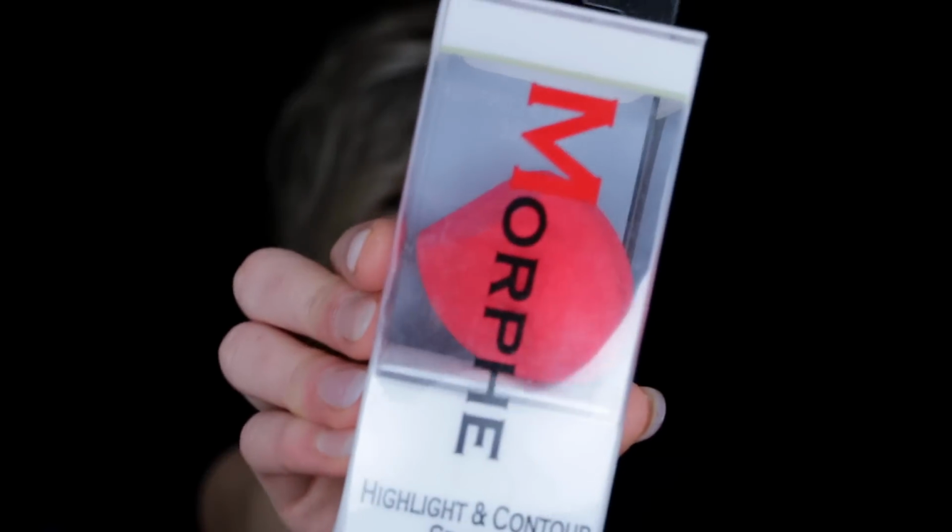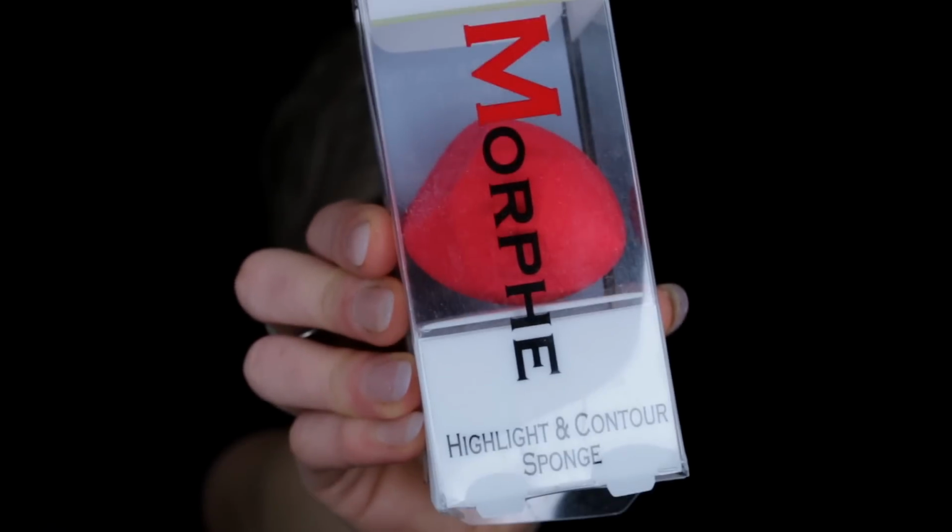I apply my concealer with a beauty blender, and I usually get it damp before I use it. And my favorite beauty blender is the Morphe Highlight and Contour Beauty Blender. This thing is awesome. It's so perfect. It's my favorite beauty blender of all time.